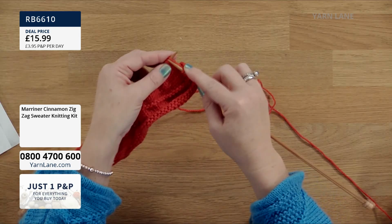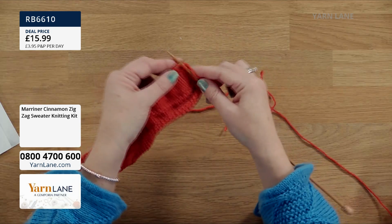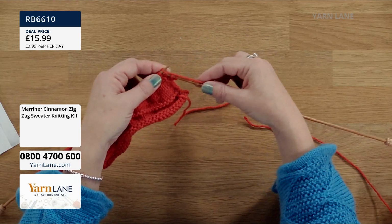Lovely. That's it. It's hard, you have to knit unnaturally to be in shot, don't you? Yes, it's not the most comfortable position, I have to say.